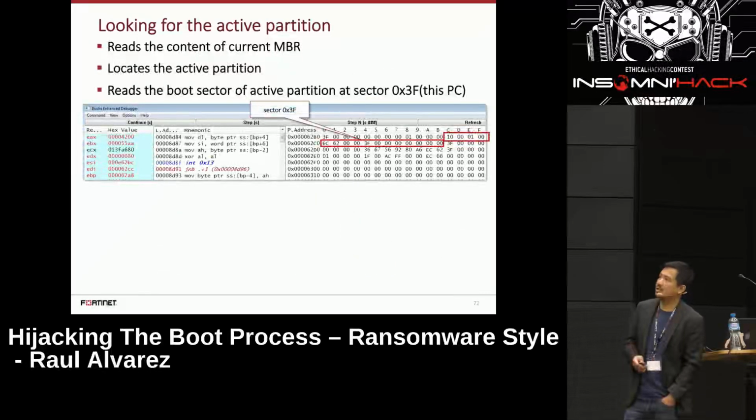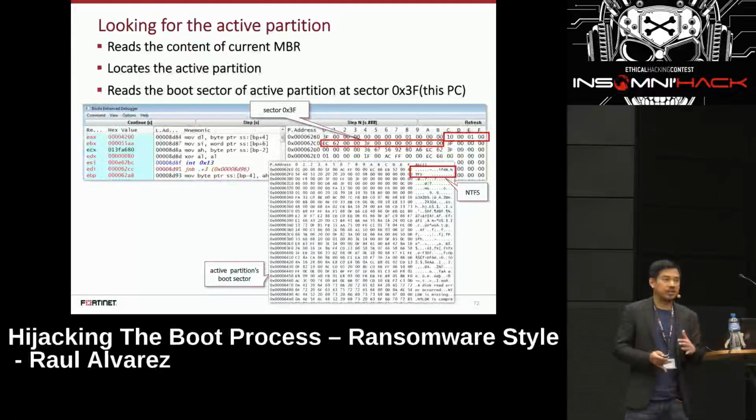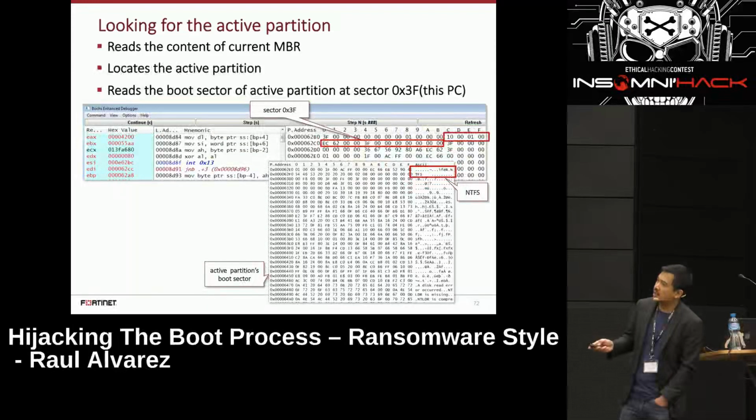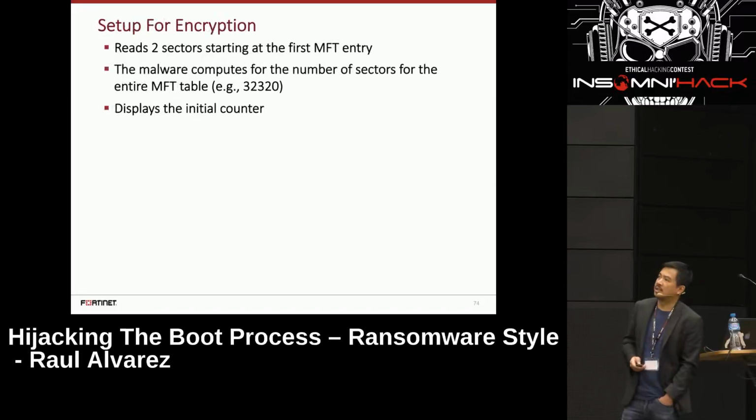It reads the current content of the location. It will compute the number of sectors that contains the MFT. After computing that, this is the view of the MFT. Look at this NTFS. This is the content of your NTFS. The MFT is in the NTFS boot sector. It contains at least one entry for every file. Some files have more than one entry. So what happens is the malware computes the number of sectors that contains the MFT.